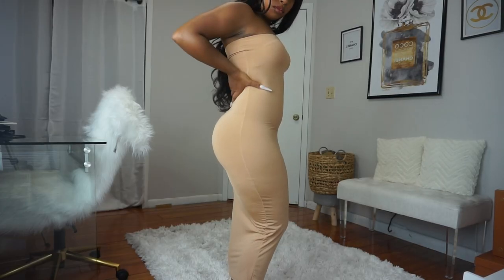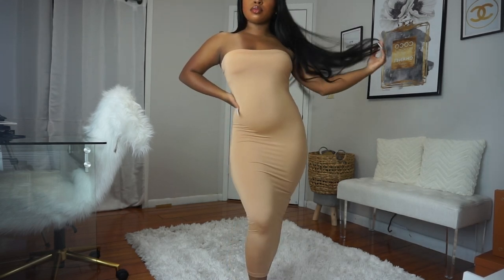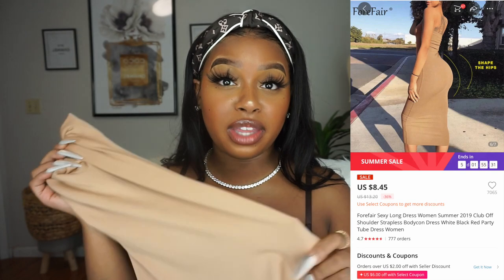The next thing I got is this tube dress. I love tube dresses, especially nude, white, blacks. Y'all know. Look at this color palette. Like, I just love anything basic. Like, basics are me. I am basics, period. This is a little bit more of a thicker material.